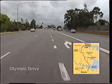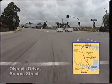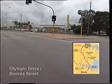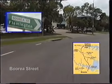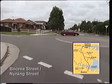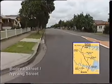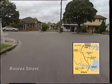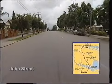Prepare for a right-hand turn at the lights into Berea Street. Turn right and drive along Berea Street. Follow the sign for Flemington. Drive through a small roundabout. Prepare for a left-hand turn at the end of Berea Street into John Street, still heading for Flemington. Keep driving down John Street.